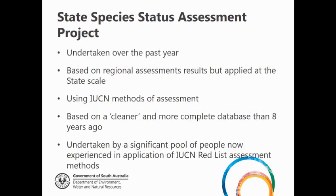The State Species Status Assessment Project has been, as I said, undertaken over the past year. It's based on the regional assessment results, but applied at a state scale. It also uses the same IUCN methods of assessment. Fortunately, because we did the regional assessments, it's based on a much cleaner, much more thorough, complete database than when we started 8 years ago. And because of those regional assessments, it's also been undertaken by a significant pool of people now experienced in application of the IUCN Red List assessment methods.